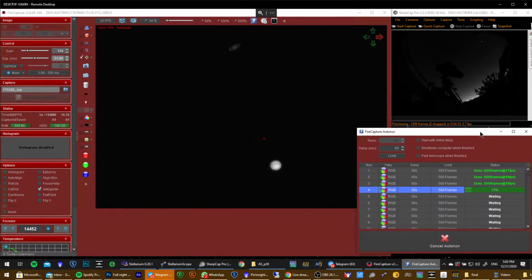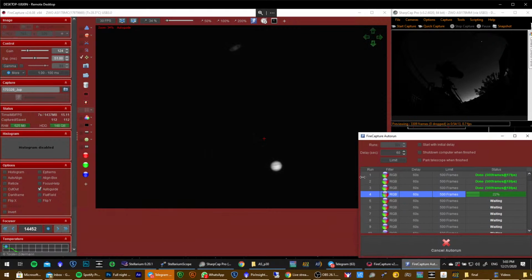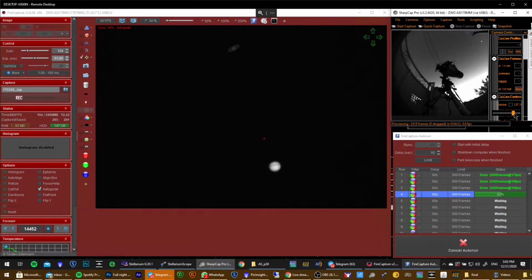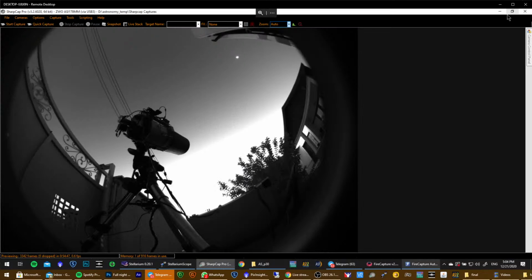Okay, here it's taking the next iteration. I'm using this outside camera just to see if there are any clouds coming, so I'll know to stop the autoguiding, because if it tries to guide and there are clouds, it might think them as the planets and then move to a totally different location. So that's why I'm using this other camera here. If you want to see, this is what the sky looks like currently. So it's pretty clear. There's not a cloud inside.